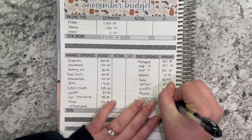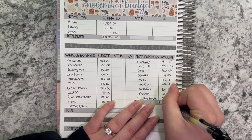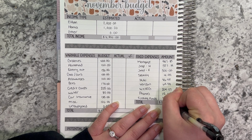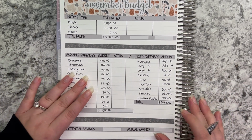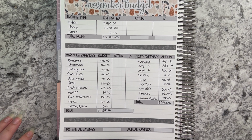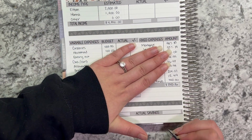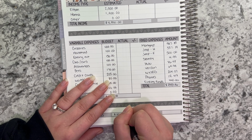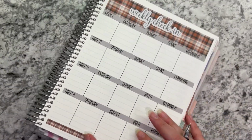And then sinking funds is $440 this month, just because I lowered a couple extra things to try to save on money since we have been spending quite a bit. I mean, our bank account has been continually rising, so that's really nice in a way. I like that, obviously. So our potential savings for this month, which is our income minus our variable expenses minus our fixed expenses, is $326.44. So that is that for the budget part.